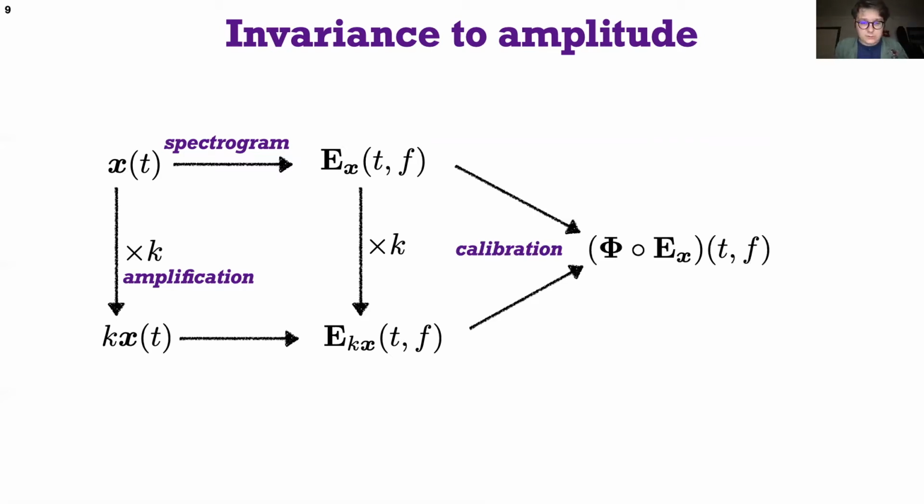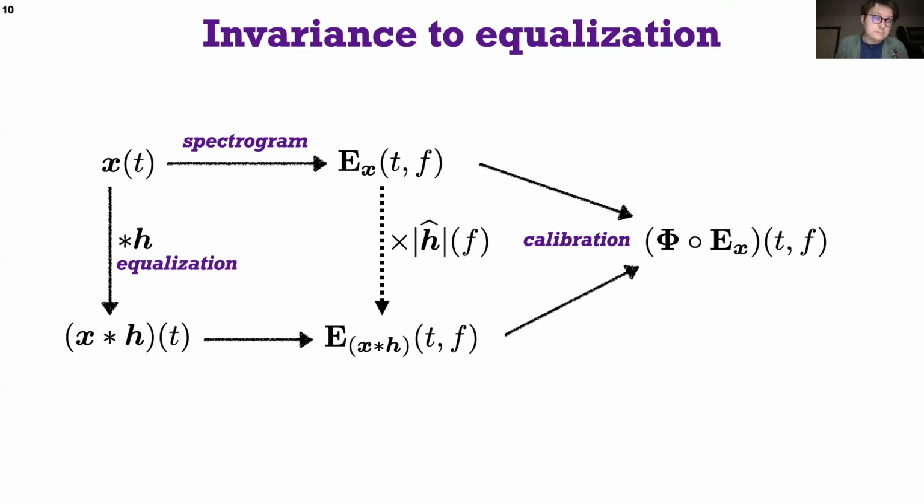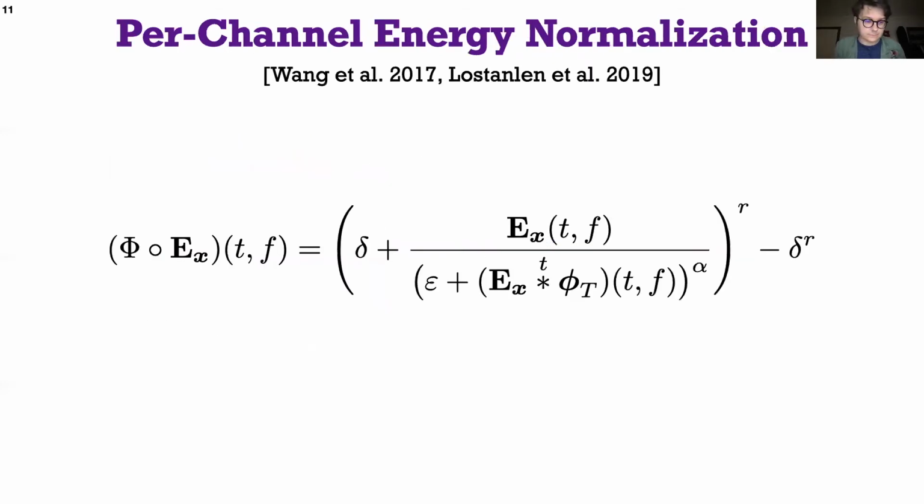The gist of loudness adaptation is that for values of k close to 1, Ex and Ekx should map to the same representation. This is a form of calibration in the sense that we're not trying to undo the scaling by k and recover Ex, but rather to produce a representation phi of Ex which is invariant to the value of k. Likewise, we expect phi to calibrate the spectrogram Ex with respect to an equalization filter h, as long as its frequency response, the modulus of h hat, is close to identity. Here, the diagram is not exactly commutative, but only approximately so. But in any case, we seek phi such that phi of Ex is equal to phi of Ex convolved with h.